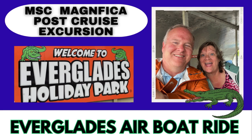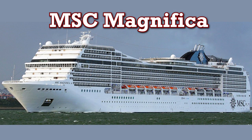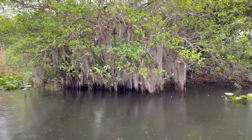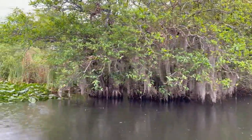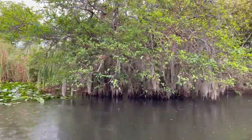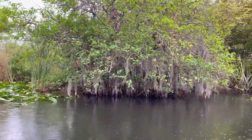So you've disembarked from the ship, but you have a late flight. What do you do at that time? Well, you might want to check out an excursion that ends up at the airport but gives you a fun experience with some of that time. Join us as we adventure to Everglades National Park for an airboat ride, gator show, and an air-conditioned ride back to Miami International Airport.